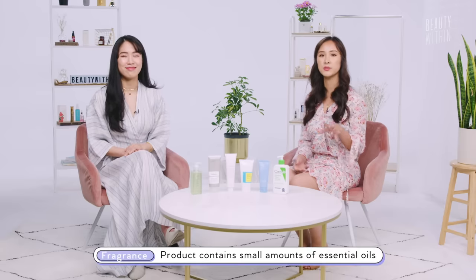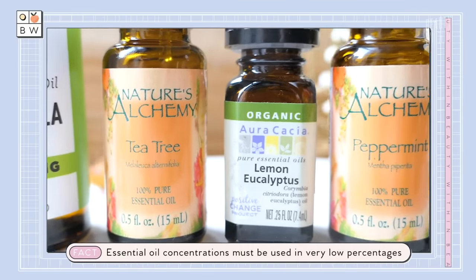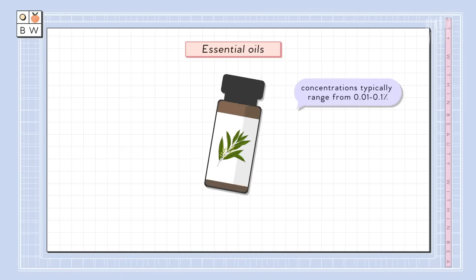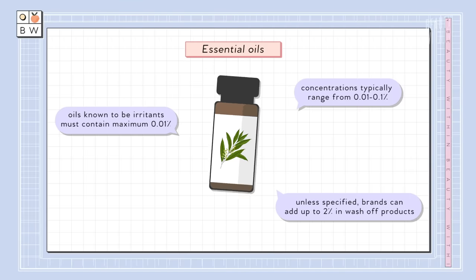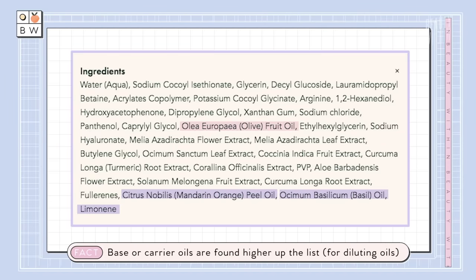So the first thing to note is the product contains a very small percentage of these essential oils. According to the EU and Korean cosmetic regulations, essential oil concentrations in topical cosmetics must be used in a very low percentage. For cleansers, concentrations typically range around 0.01 to 0.1%, but brands can use up to 2% in a rinse-off product. And that's why whenever we find essential oils in the ingredients list, they're located more towards the very bottom, along with base or carrier oils that are higher up in the list for that diluting process.